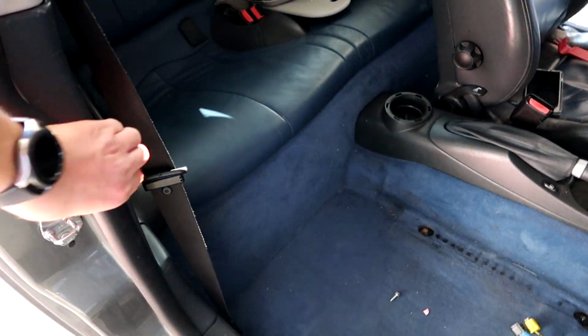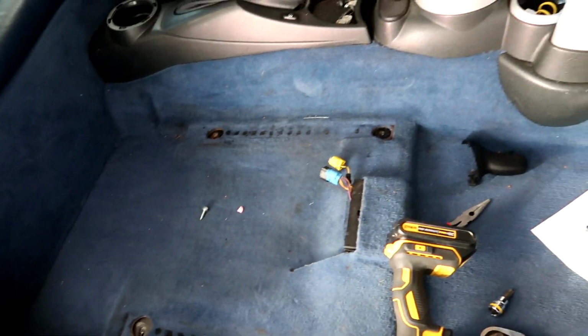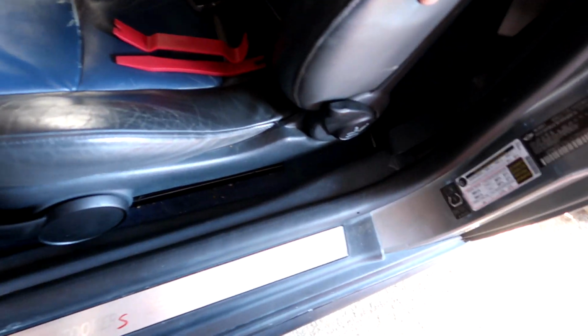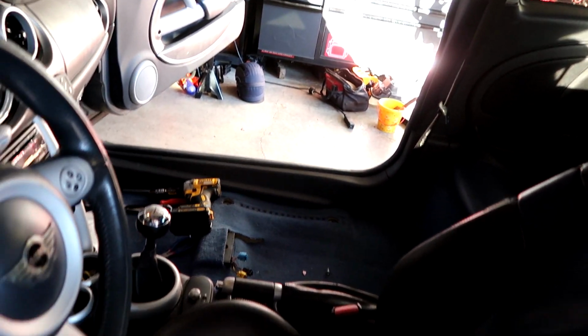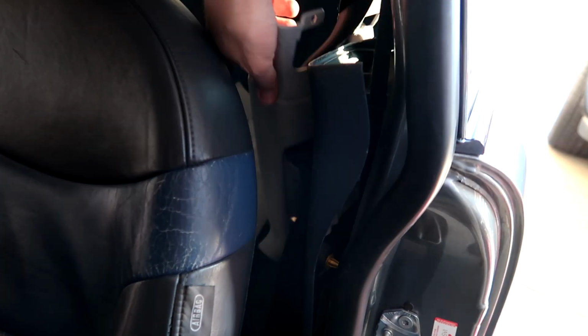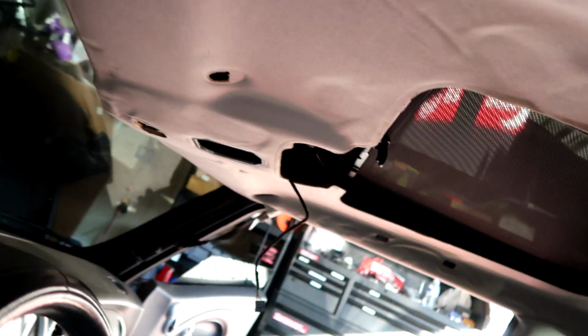Progress is moving along. So I put in this piece right here, which was surprisingly difficult. And I feel like because it's a Mini, everything is more difficult than it needs to be. So originally I was gonna take the seat out, but then since I did that side, I figured, you know, I'll try it this way. And I was able to get it to work. So now I'll be cleaning up this mess, and then, so I connected that seat belt. Now I'll connect this one, and I think we're gonna move to the headliner.